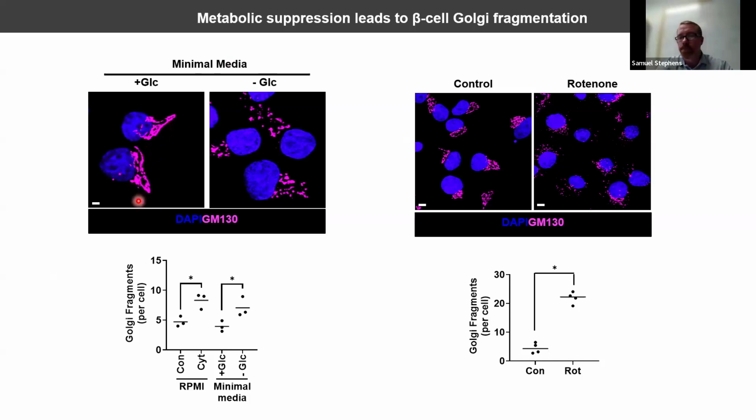Under those conditions, we see pretty classic Golgi structure. If you omit all fuels, including glucose, you see really rapid fragmentation of the Golgi, which would again suggest that the metabolic fuel is important. By the same token, you can take cells in culture and treat them for a short period of time with rotenone, which is a mitochondrial inhibitor. That's sufficient to cause really substantial Golgi fragmentation. So again, beta cells really need active metabolism to maintain Golgi structure. That's actually true for most cell types, but the beta cell is specific in the sense that it needs mitochondrial function.